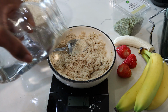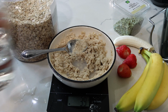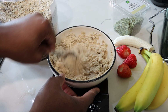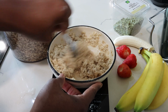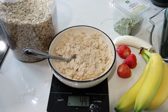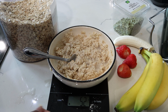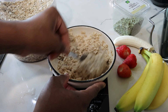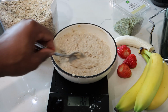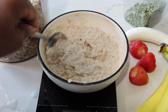So I just reset the scale, pour in a little bit of liquid. That's about 35 grams, mix, and then we're just gonna pour more as needed. That's 52 grams. Now that is a consistency that I like right there. Pretty thick, looks good to me.